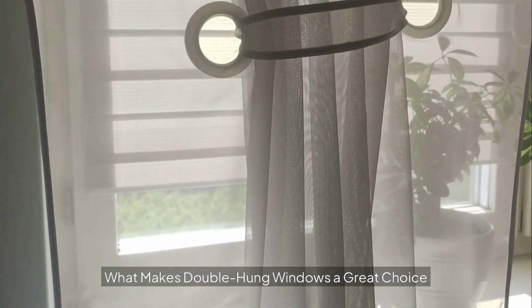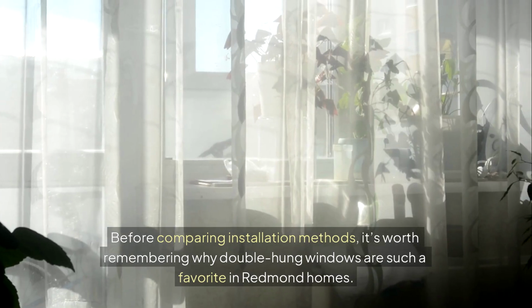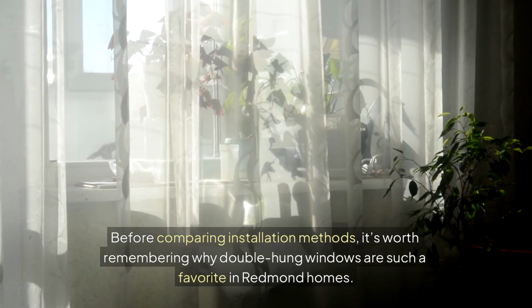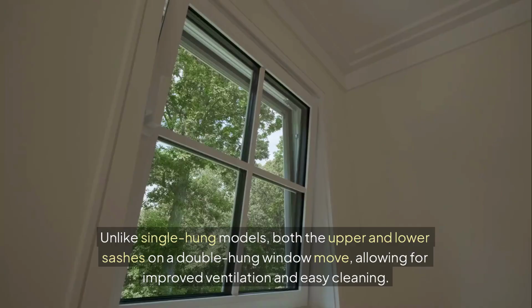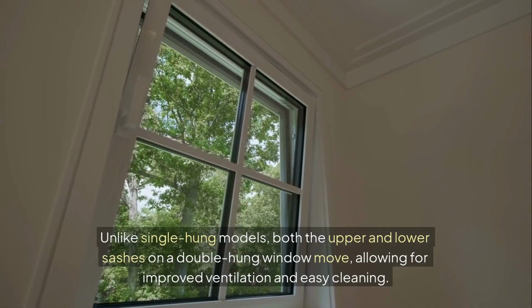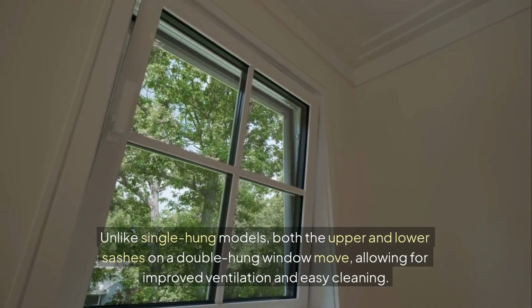What makes double-hung windows a great choice? Before comparing installation methods, it's worth remembering why double-hung windows are such a favorite in Redmond homes. Unlike single-hung models, both the upper and lower sashes on a double-hung window move, allowing for improved ventilation and easy cleaning.